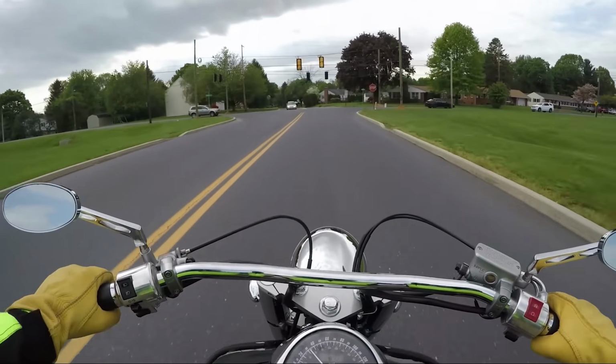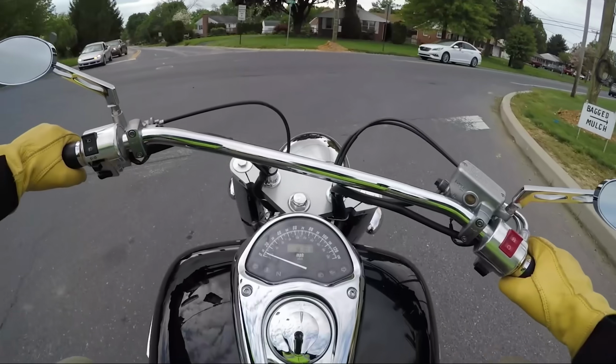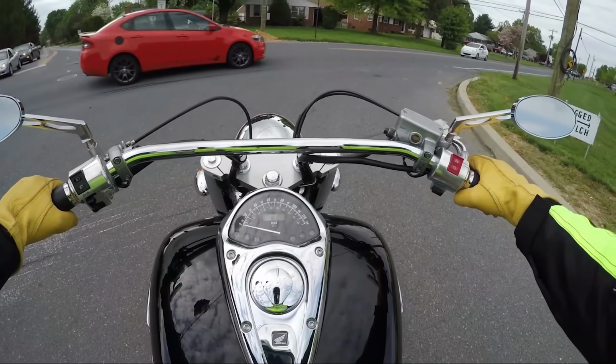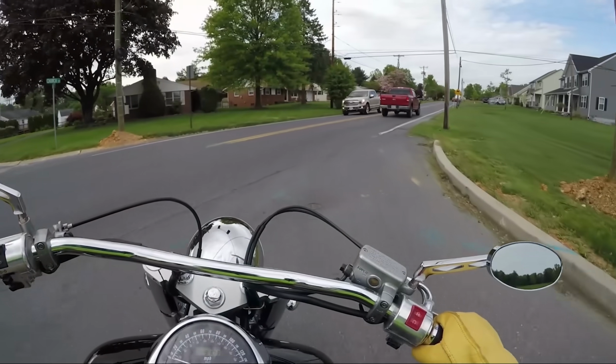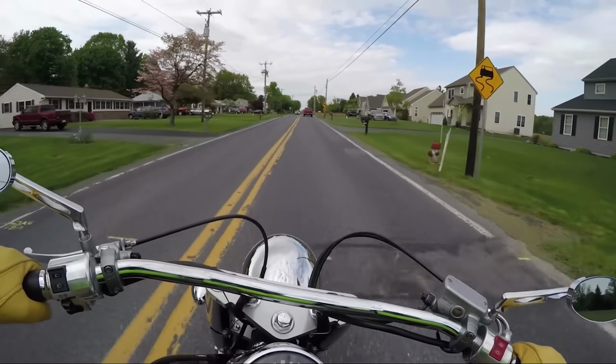I also like the size. I like the wide tank. Makes me feel like a grown-up. I like where the bars are at. It's a very comfortable bike. But it's big. You know, a lot of times you get real tired of riding small bikes.